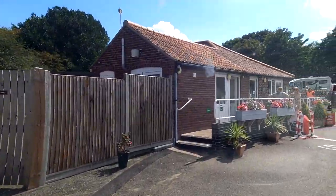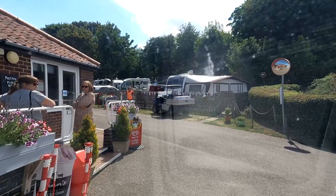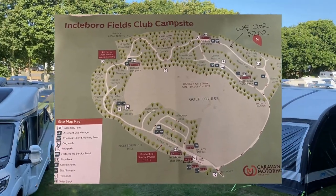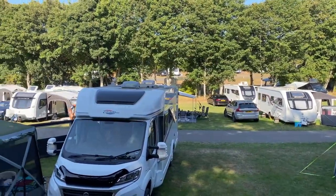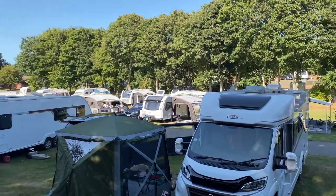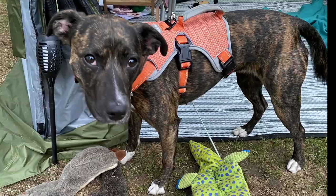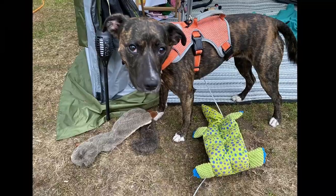So we've made our way through to the reception. So we're now off to find our pitch. And we land here on pitch 121, which is on Kettle Grove on the far side of the site. Abby's happy because she's got another campsite to explore. She gets very excited.